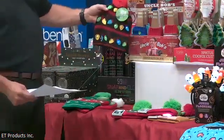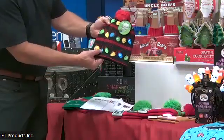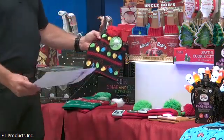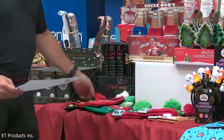Another Christmas hat we have, as you can see, has a flashing light. So this is a lit one. You have different speeds of the light. You can keep it on, it can flash, or you can turn it off. These have some cool designs, reindeers, ho, ho, ho, some Christmas lights.